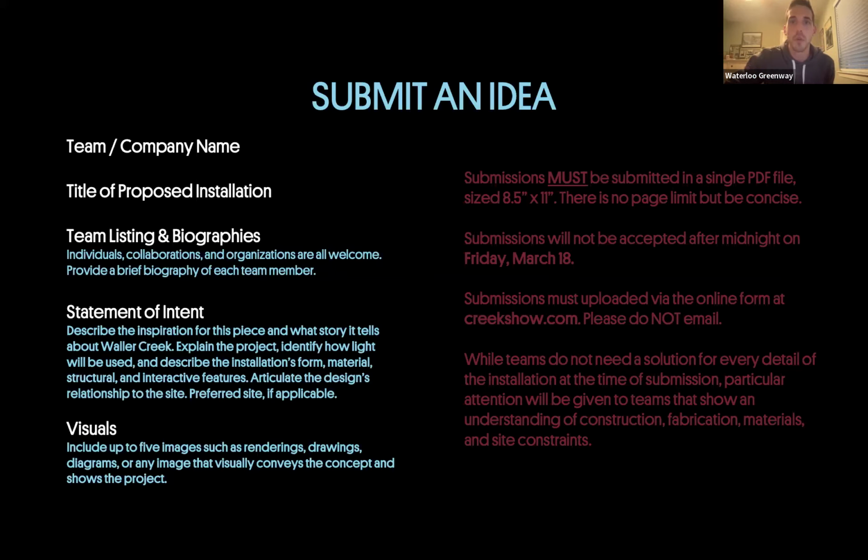I see a question about the flow rate of the creek. It is pretty steady and light. If you're not familiar, and you'll get a lot of information about this if and when selected, the creek is controlled by the Austin Watershed Department Waller Creek Tunnel. So unless there is a particular rain event, the flow and height of the creek will remain completely constant throughout Creek Show. The only time that has the potential to rise is if there is a rain event and they open the tunnel to alleviate some of the water. So your installations do need to consider rain events in their conception.